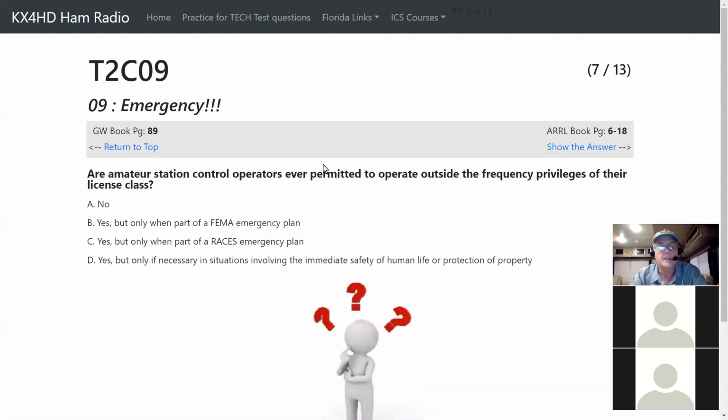Okay. Are licensed station control operators ever permitted to operate outside the frequency privileges of their license class? No. Yes, but only when part of a FEMA emergency plan. Yes, but only when part of a RACES emergency plan. Or yes, but only if necessary in situations involving the immediate safety of human life or protection of property.